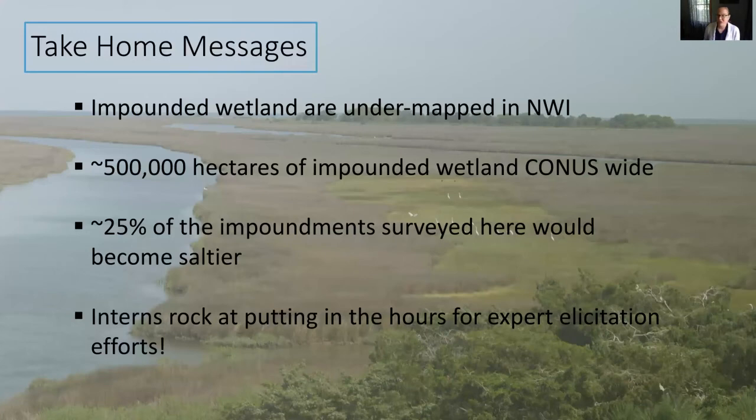So our take-home messages are that impounded wetlands are undermapped in NWI. Across the continental US, there's probably around 500,000 hectares of impounded wetlands. 25% of those in the survey would be projected to get saltier upon hydrologic restoration.